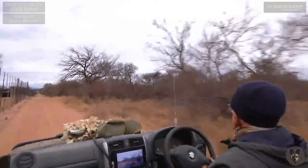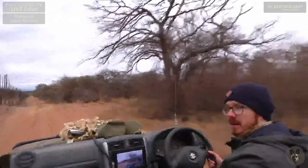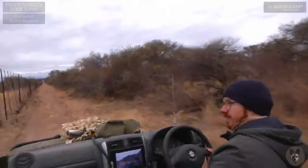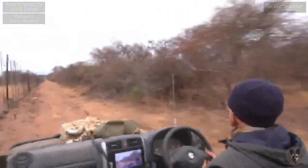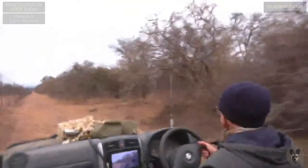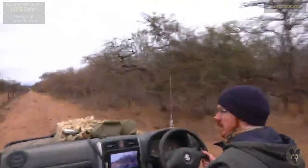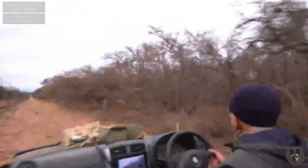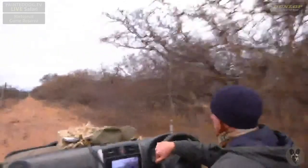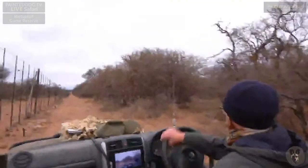Alright, so they should be here. He was driving, but it looks like he stopped again, and this is exactly where the pin had the pack earlier today, about 2.5 hours ago when I last checked it. It'll be nice to catch up with them again. It has been a week since we've all seen them. Nice to see how they're doing, getting on, getting to know the reserve. There they go. There's one standing up.